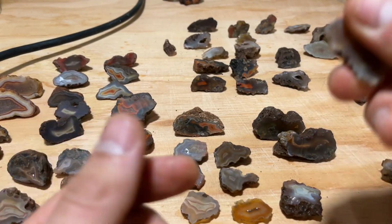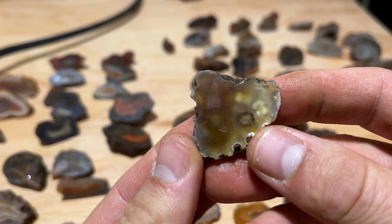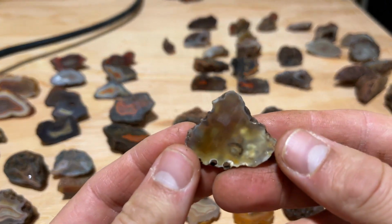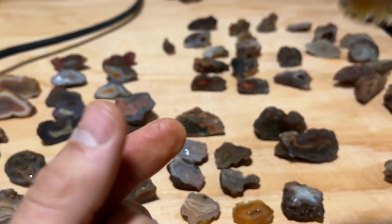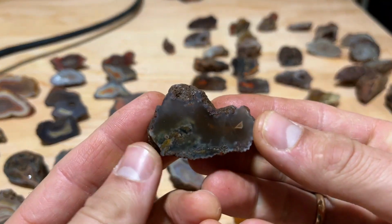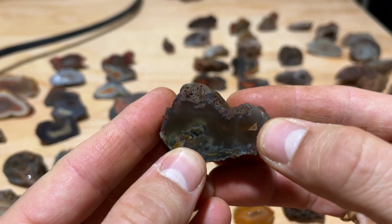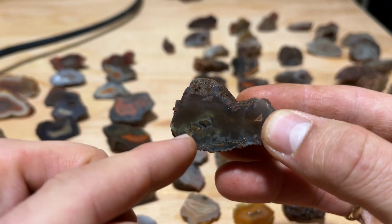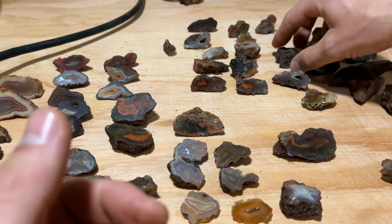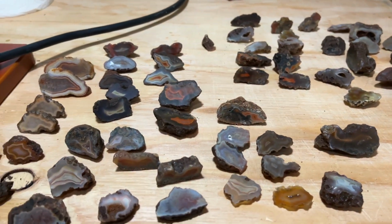And then, you know, there were a couple that kind of fit into almost moss agate category. You can see there, this has got a little fortification, or not a fortification, some little mossy type stuff on the inside. And there was another really good example of that right here, where you can see one little area of fortification, but the rest of it's kind of got more mossy inclusions in it, which, I don't know, still really cool. So that kind of sums it up for the dud category.